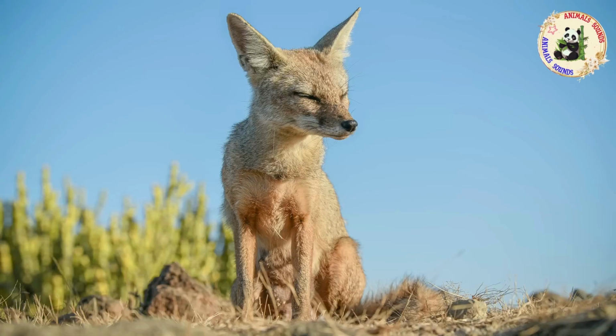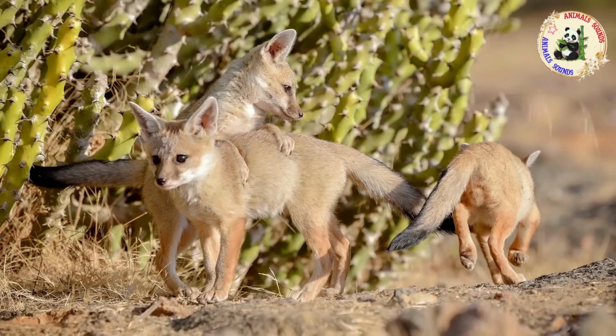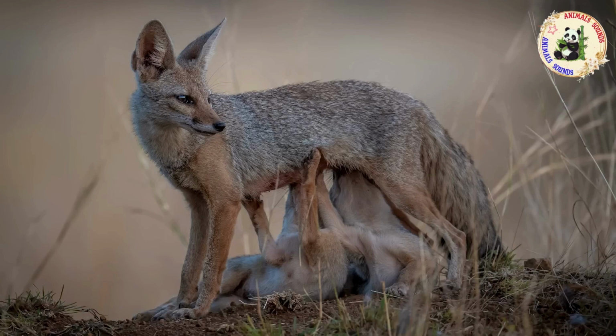Before the breeding season commences in the Northern Hemisphere's winter months, dens are either re-excavated or dug afresh. Offspring, which number between 2 to 6 per litter, will stay with their family group for 4 to 5 months before leaving to establish their own territory and find a mate.